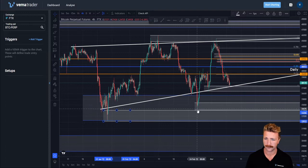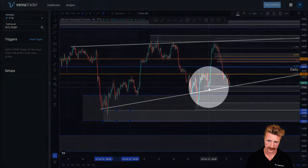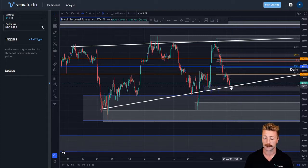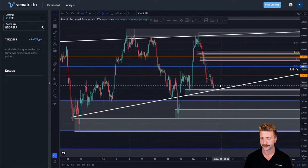We bounced beautifully off it when price came down, and then we really rocketed up to form a higher high here. Full disclosure, I'm actually long off this demand zone, this one here, because we did create that higher high. It lines up with the bottom of the ascending wedge, and there's a few things going on there that I like to look for. It's counter trend, so I've dropped my risk. That's what I do in my trade plan, but that is a trade that I am currently in.